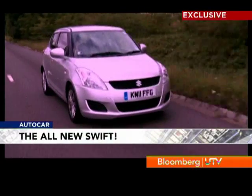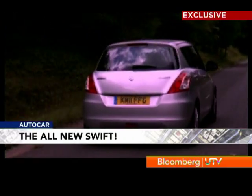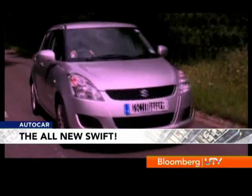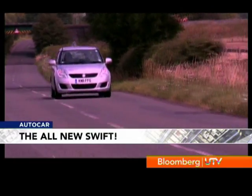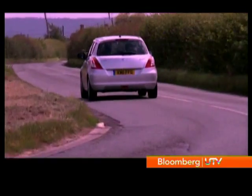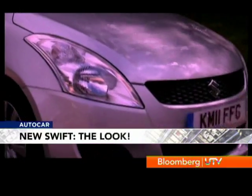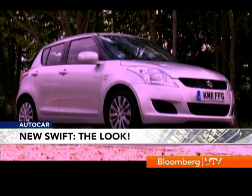The Swift may look more or less unchanged, but it's grown considerably, and Suzuki's latest hatchback is bigger than its predecessor in every dimension. Though the width and height have increased only marginally, length is up by 90 mm and the wheelbase has been stretched too by a very useful 50 mm. It looks very modern and fresh despite the familiarity of the shape. It's a tribute to the original design which has stood the test of time.